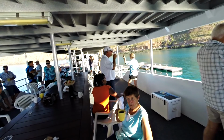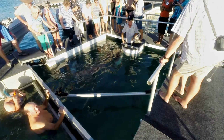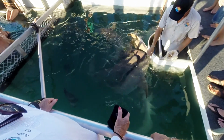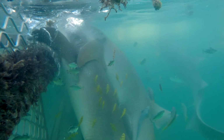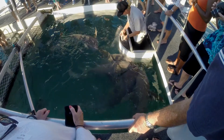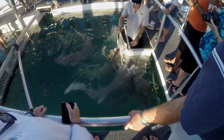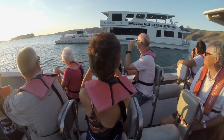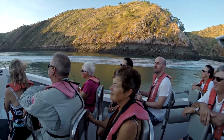After being welcomed aboard and securing our bags, it was time to swim in the shark-proof cage and see the shark feeding. We boarded the 900 horsepower jet boat to explore Talbot Bay.